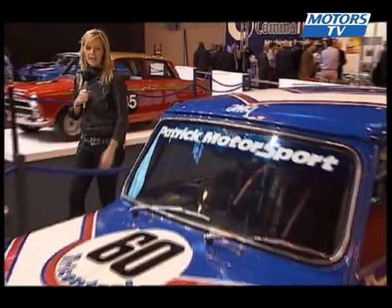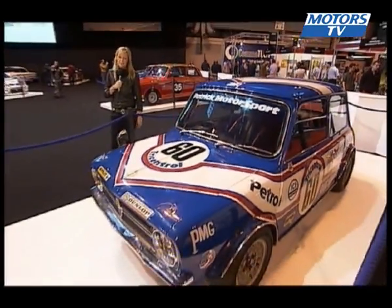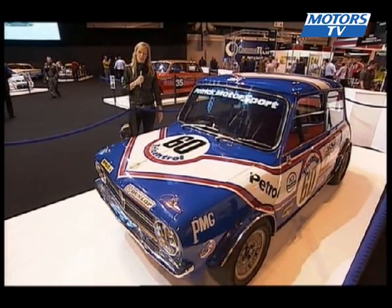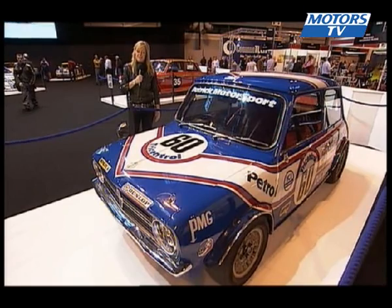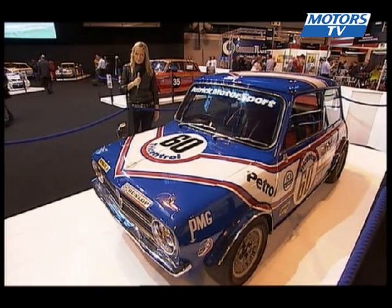This is the good old Mini, that first entered the championship back in the 60s, but there is certainly no slouch out there on the track. This GT model won the championship in 78 and 79 with Richard Longman at the wheel.